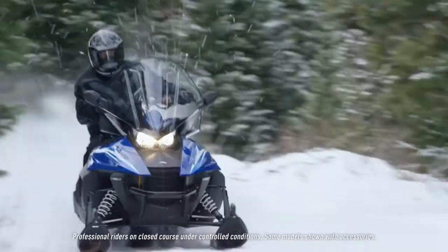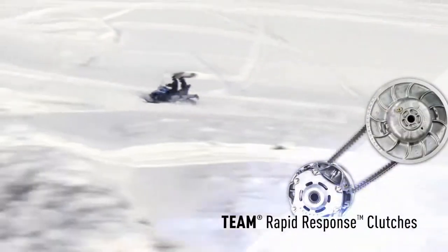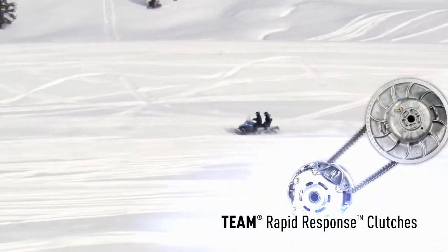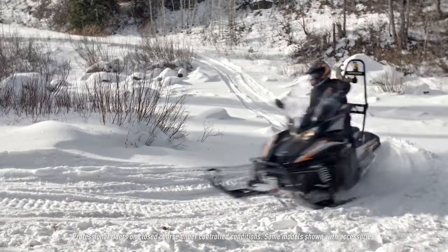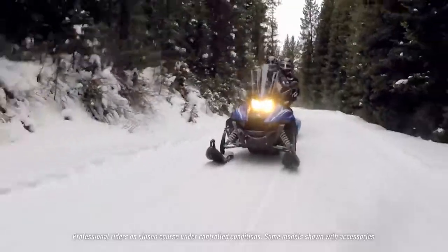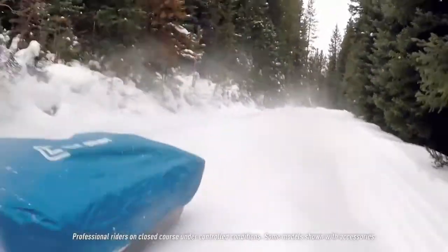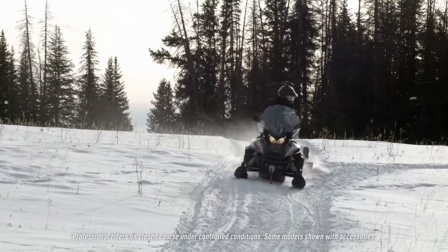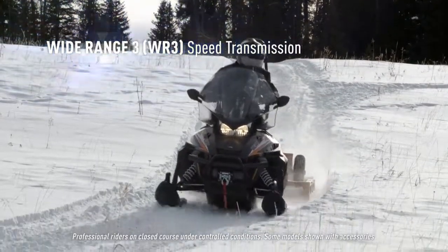Both the Bearcat 7000 XT and 7000 XT GS bring you the advantages of Team Industries clutching, namely excellent durability and easier maintenance. By eliminating belt skid, these clutches stay cooler under pressure. When belt and clutch temperatures are reduced, more power is transferred to the track. The story continues with the incredible wide-range 3-speed, or WR3, transmission.